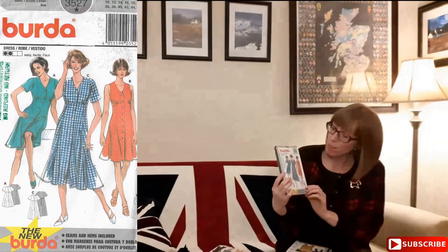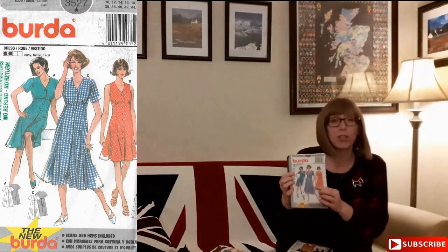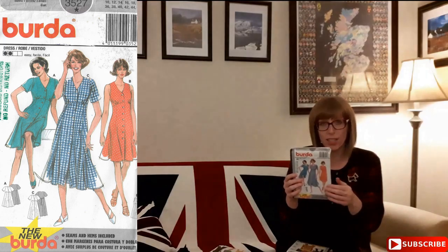The next pattern I have is a Berta 6527. It's a V-neck dress, very similar to the New Look that I just showed you. However, there are additional panels in the skirt of this dress which make it much fuller, and I do like this version just falling below the knees.